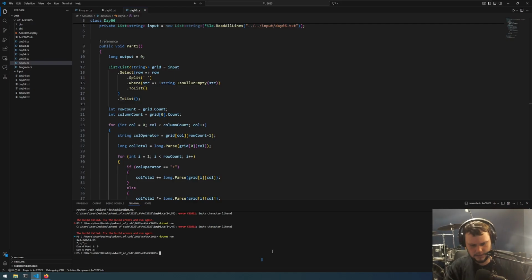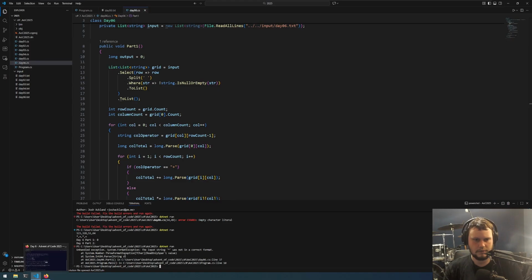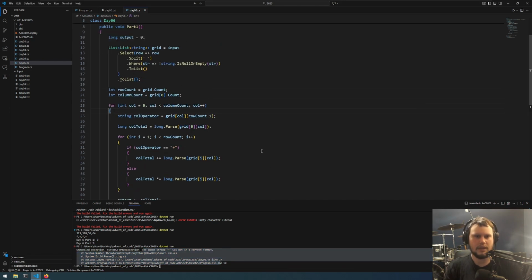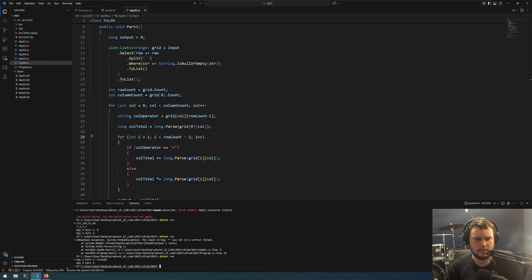I think that's all that we need to do, so let's run it and see. The output should be 42775. Oh, we've got an error. Input asterisk was not in correct format, line 10. Okay, so row count here needs to be minus 1 because we need to ignore that row. So let's run it again. That is much higher than it should have been.